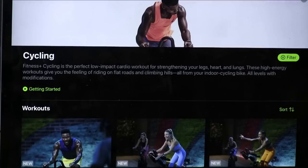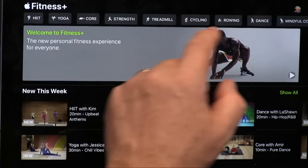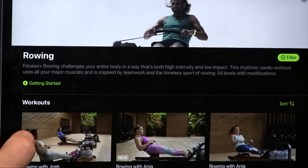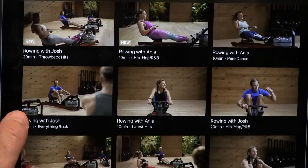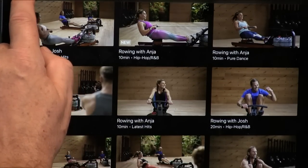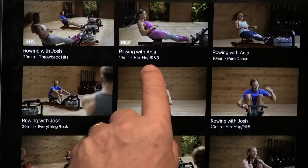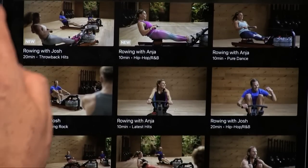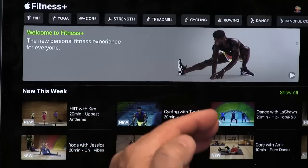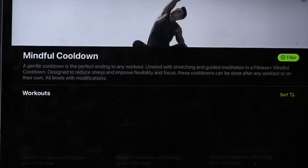They are going right after Peloton. If you have a spin bike or a stationary bike at home, you could do the cycling one. Rowing, this is great for me too because I also have a rowing machine. It's a fairly dull exercise, but this way you can have somebody urging you on. But also we should point out that you get choices of music. Throwback hits, hip-hop, R&B, pure dance, everything rock, latest hits. So you get to not only choose the workout and the trainer, but you can choose the person you want to work with. And mindful cool down.